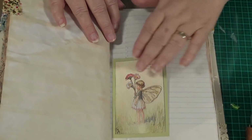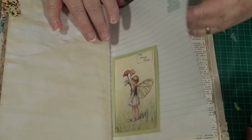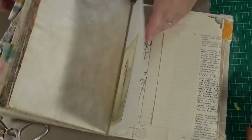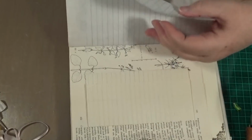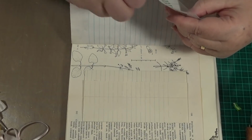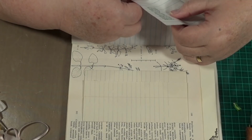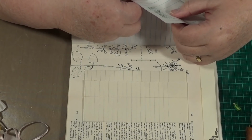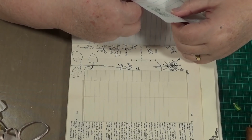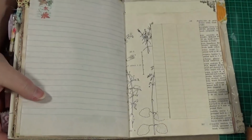There's another fairy thing with the tuck spot. Another stamp there that you can only just see what it says, but you can read it. I might have to read it to you, I think. What does it say? If you look at what you have in life, you'll always have more. If you look at what you don't have in life, you'll never have enough. Pretty true, isn't it? Yeah, I like that.